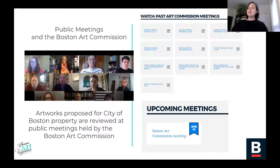In addition to community meetings like tonight, the Mayor's Office of Arts and Culture holds public meetings with the Boston Art Commission to discuss and review public art projects from across the city. Each public artwork we commission is presented a few times at these public meetings, including once for artist selection, once for preliminary design review, and then again for final design.